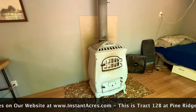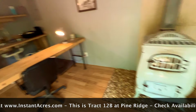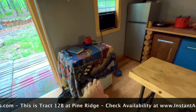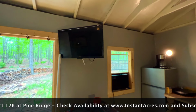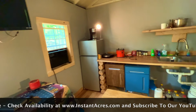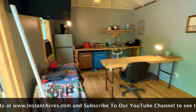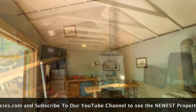So you can see that it's set up as basically a one bedroom, has the beautiful antique looking wood burning stove in there. It's got a fridge, got a little kitchen area, TV and whatnot. It is insulated. The walls and ceiling are insulated. It looks like an upgraded cabin package that they then did quite a bit more work to get it to the state that it was in. And this really was set up as a complete homestead.